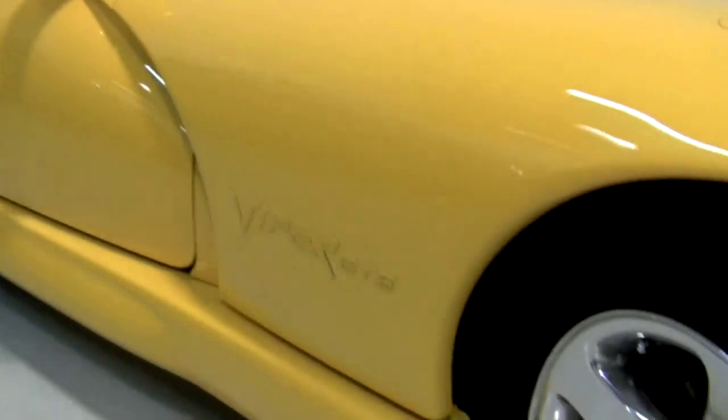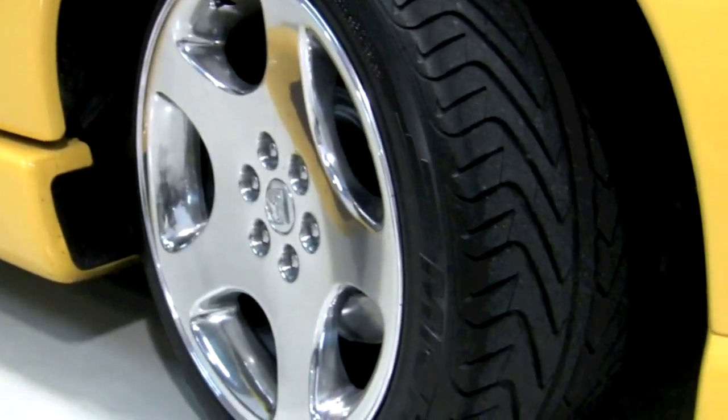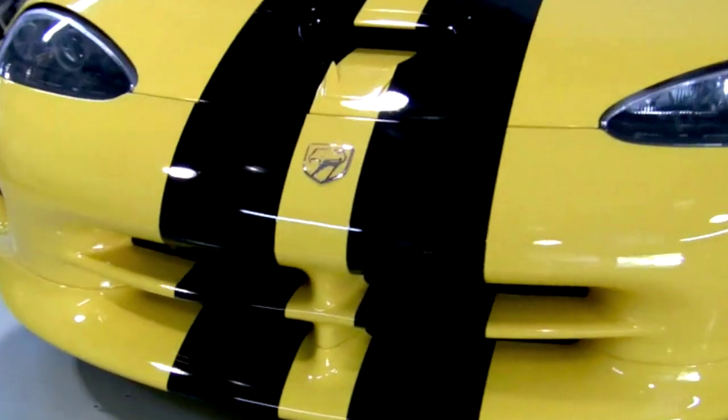This 2002 Dodge Viper GTS is in showroom collector quality condition. This truly could be the finest example on the market available today. They're just so hard to find. But here are the important stats. Florida owned, 8,600 miles, and like-new Michelin tires. Not just in very good condition, they're almost brand new. Previous owner, a Viper enthusiast, took extra special care of this car.